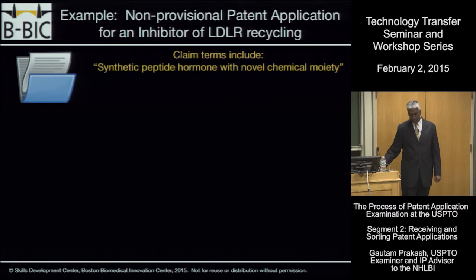Sorry, one small question. Yes? If you don't use the route in which you're filing a provisional patent application, you go straight for a non-provisional patent application, what determines your date? Is it the time you turn in the first version of the application, even if there are errors and things missing, or is it when it's complete?